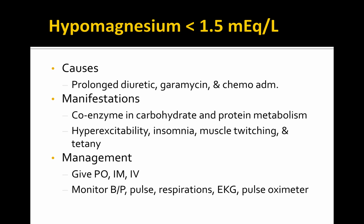Management: we don't have enough, so we're going to give it either orally, IM, or IV, and we're going to monitor that blood pressure, pulse, and respirations, because we know that it can go crazy high, just as the hyper one can wipe it out.